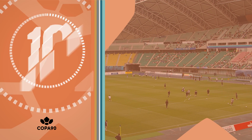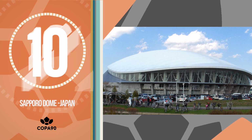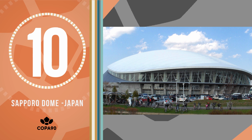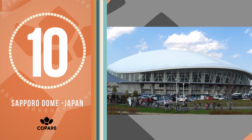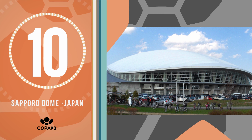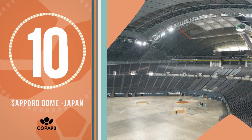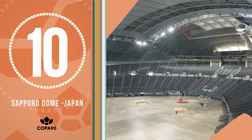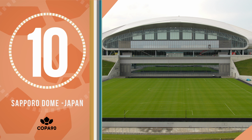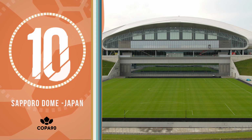At 10, it's the ingenious Sapporo Dome in Japan. The Sapporo Dome seems pretty unassuming at first glance and would look at home in most modern cities. However, an extraordinary feat of engineering means the dome meets its dual-purpose baseball-football requirements with a fully interchangeable pitch. The pitches are switched from inside and outside the stadium, with an entire stand collapsing down to make way for the externally stored hovering soccer stage.